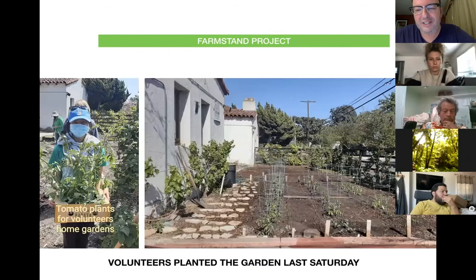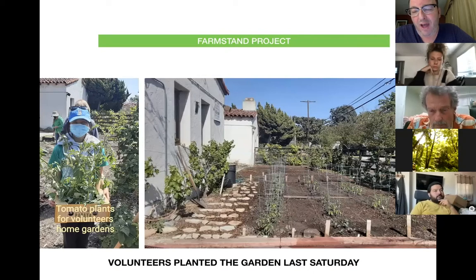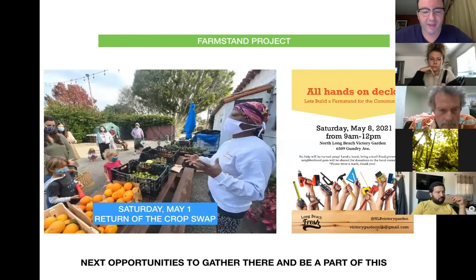In preparation for this, it just so happened that the Victory Garden class that is taught at the North Long Beach Victory Garden every so often was having their graduation last Saturday. For their final act, we brought in a lot of tomato plants from Cal State Fullerton, and all of those tomato starts were planted in the gardens so that in a few months this will become the produce stand produce. That happened just yesterday.